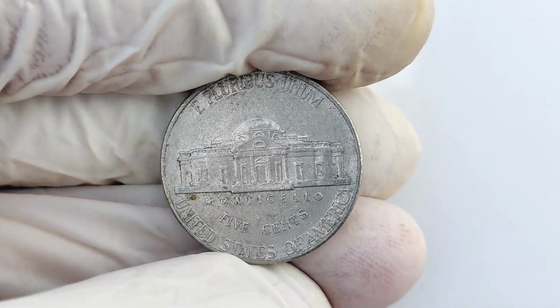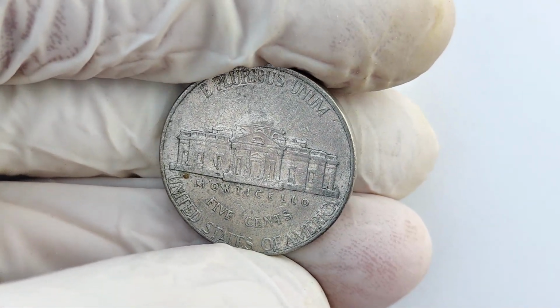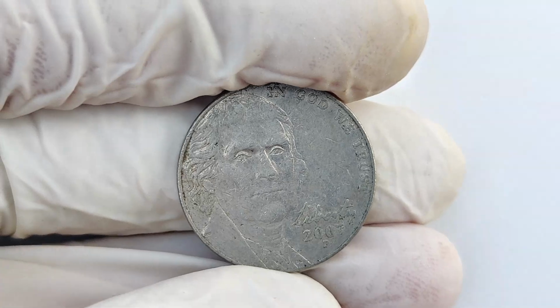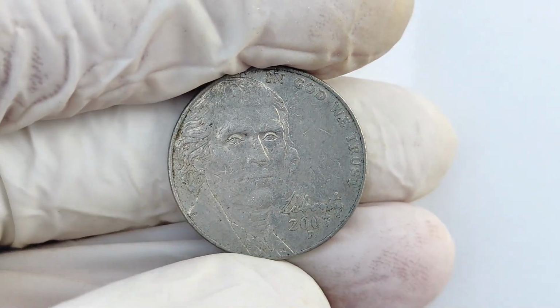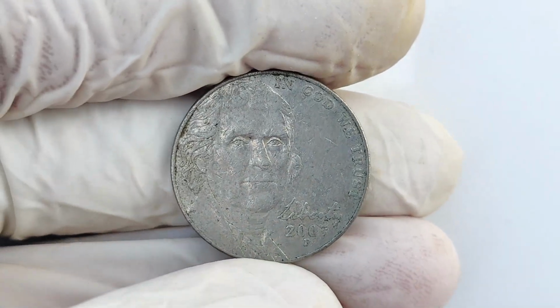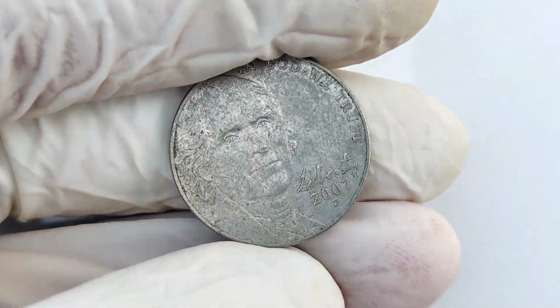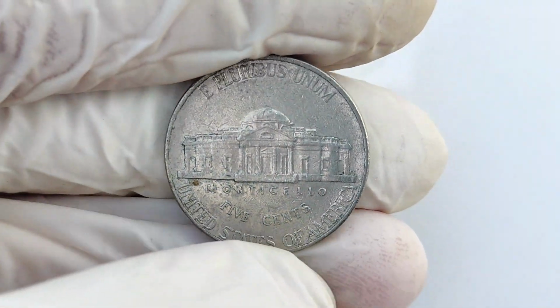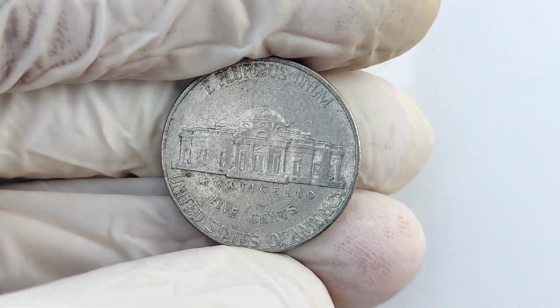Imagine missing out on millions just because you didn't know what to look for. Scary thought, right? And here's the kicker: most people never check their change. They unknowingly spend these rare nickels on coffee or groceries, letting small fortunes slip right through their fingers. Could you be one of them? It's enough to make you want to dump out your coin jar right now.